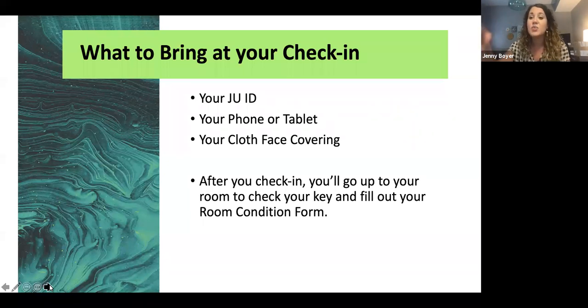The second thing is you want to actually have your phone or a tablet with you because there may be things we need to ask you to do. So again, if you haven't done that housing contract, we're going to ask you to pull it up on your phone right then and do it. And there may be some other things. So just make sure you have that. That way you have some access to some of the things we might need you to do.